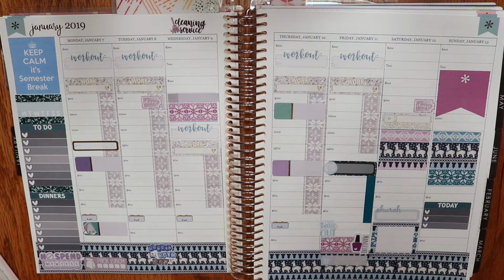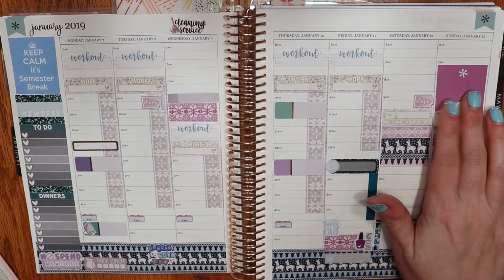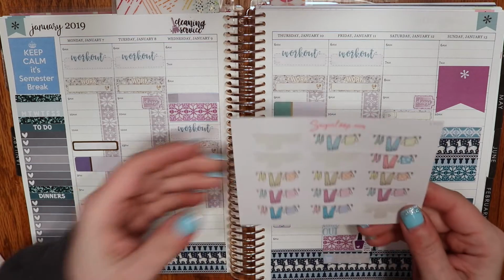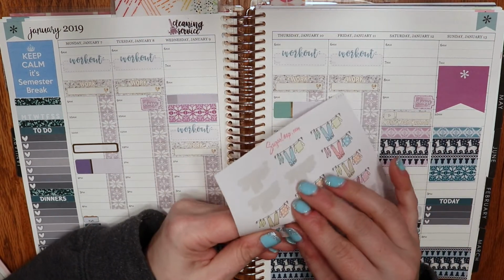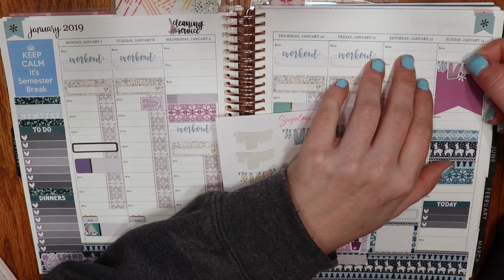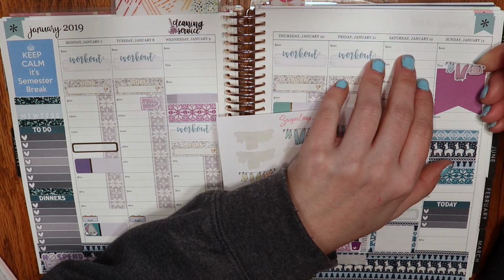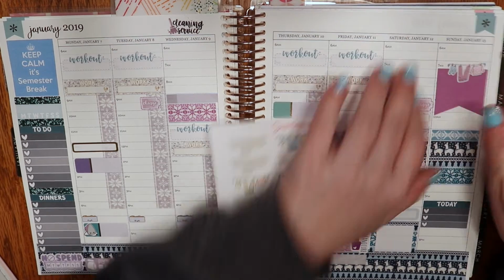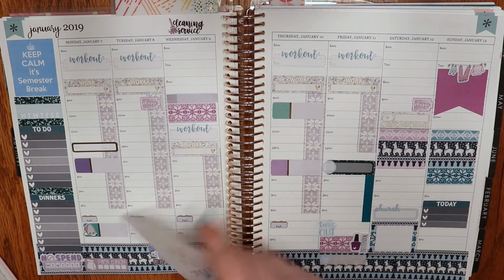And then I need to build my Sunday checklist, which is going to include washing the bedding. I love this little Sugar Loop laundry sticker, and this purple and teal one really goes well this week. So we'll just put that there for laundry.